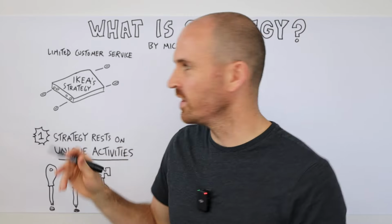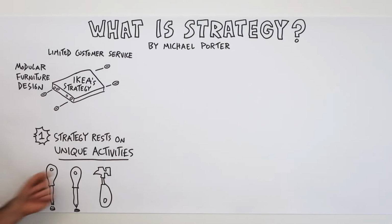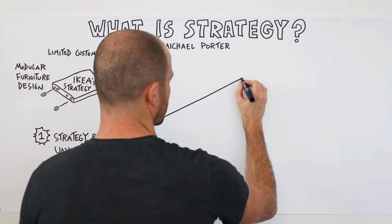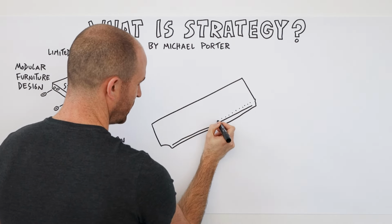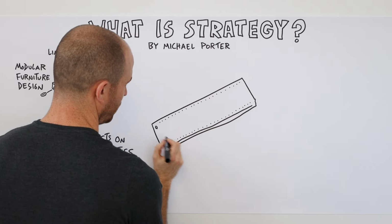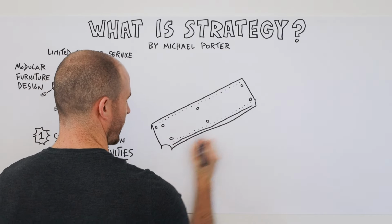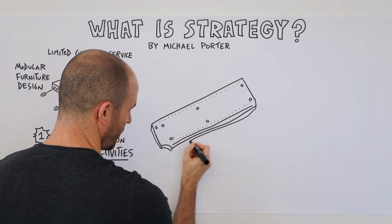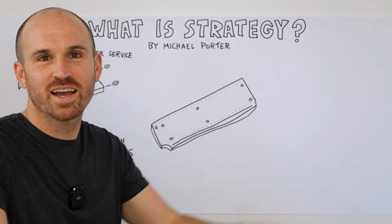Another thing that makes IKEA unique is their modular furniture design. If I were to show you just this image, or perhaps this one, representing what might be the most sold piece of furniture ever, a piece of furniture that is in my office. If you see a diagram like this and you have experience with this brand, you will immediately recognize it and probably have memories associated with it. This, of course, is part of the Billy bookcase that is sold some number of times every single minute.